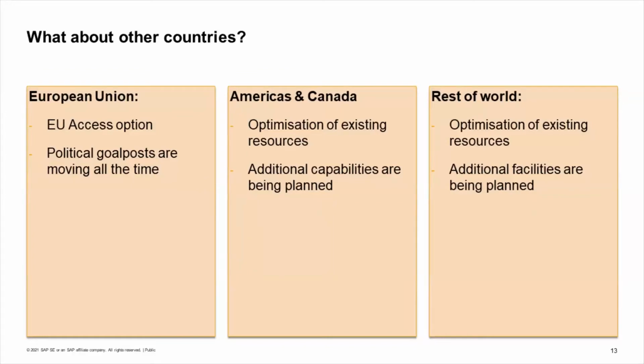We're also looking at the rest of the world and still with Americas and Canada at optimizing our existing resources. We have data centers, whether it's through partners, whether it's through hyperscalers, or whether it's through physical SAP managed facilities. And we're looking at ways to optimize those solutions, those offerings, to ensure that what we are delivering to our customers within those regions are compliant and meet their expectations.